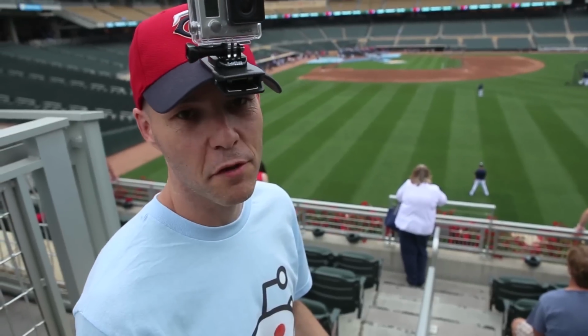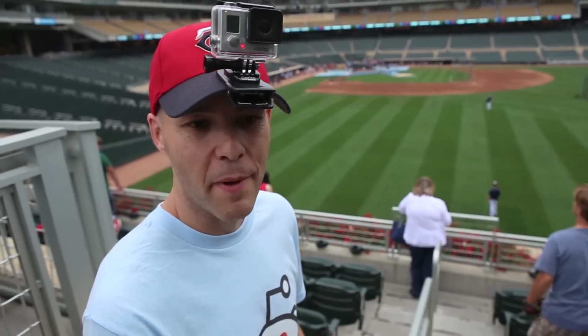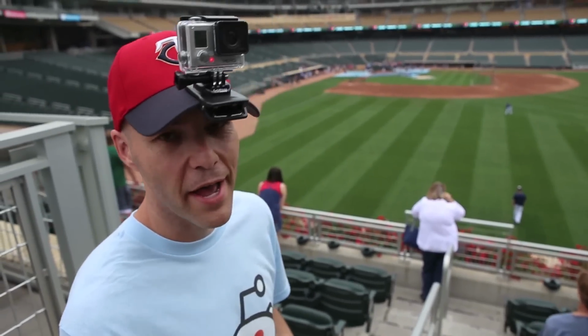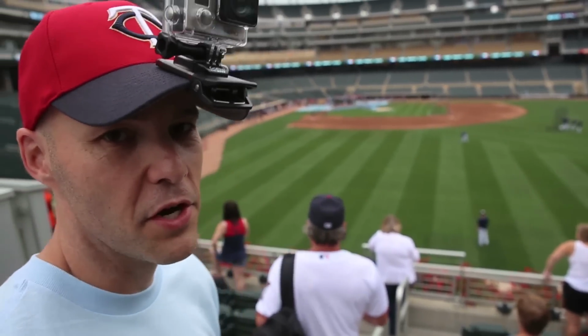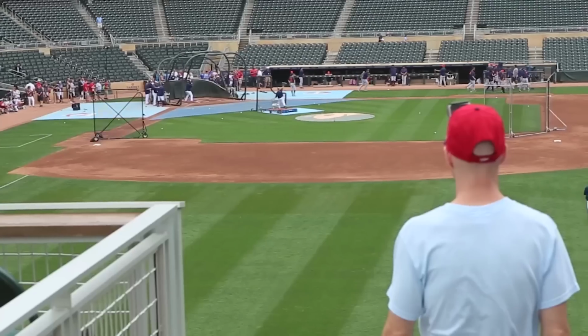Thought I'd try out right field for a bit. There are a few lefties in this group. Now righty is back up. It's a bit of a hike to get back from left field to right field, back and forth. So there's only so much I can do. You just kind of have to pick a spot and then deal with it for at least a few minutes.